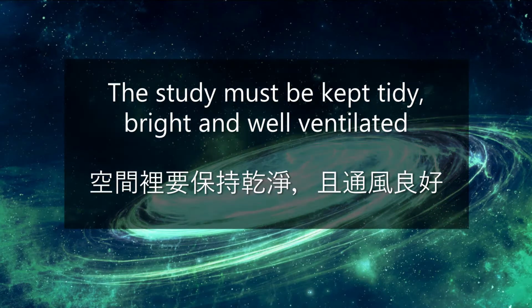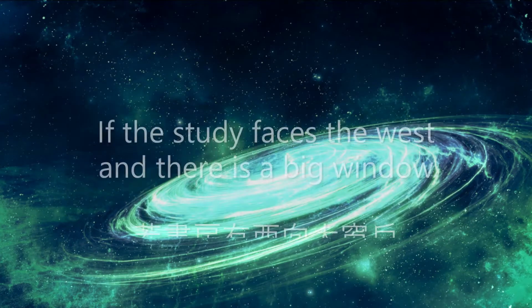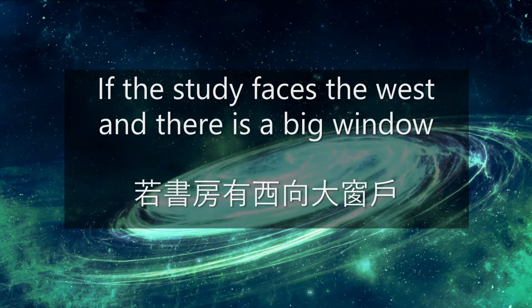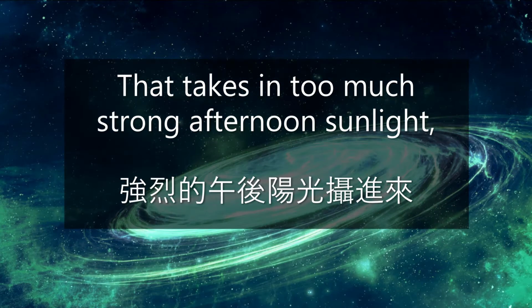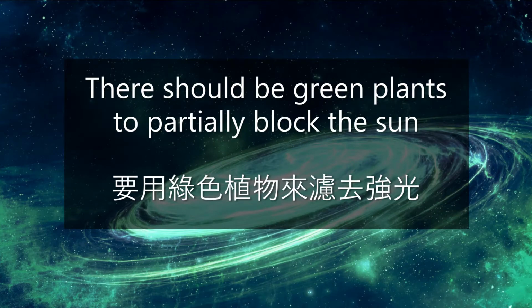The study must be kept tidy, bright, and well ventilated. The morning sunlight is a plus for a study. If the study faces the west and there is a big window that takes in too much strong afternoon sunlight, there should be green plants to partially block the sun.